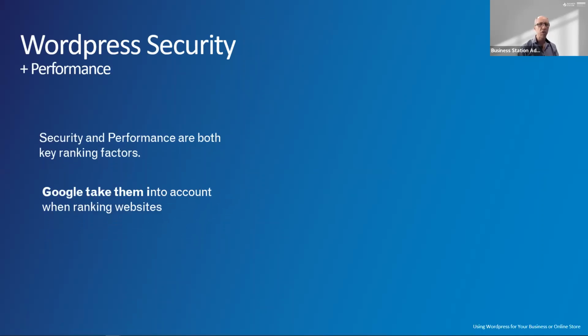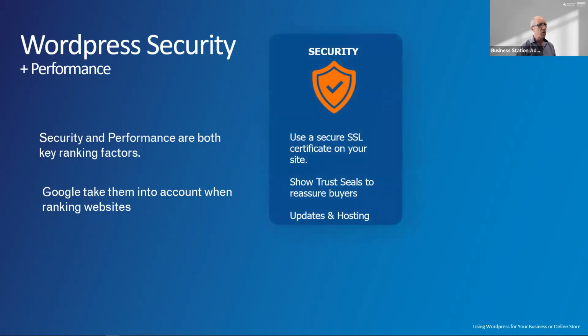So WordPress security is important, but performance is important as well. They're both important because Google takes them into account when ranking your website. So if you're equal with another website in every other way, but you aren't secure, you don't have an SSL or some other factor, or you're very slow, poor performance, then you're going to be negatively impacted by that. So a couple of things you need to do is make sure that when you choose your hosting provider, an SSL certificate is provided as part of that. Often it's free now, there are various groups providing free SSL certificates, or hosting providers will just provide that as part of the package.